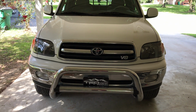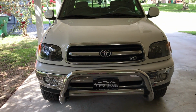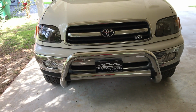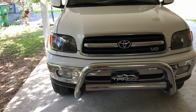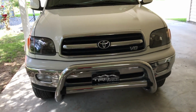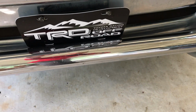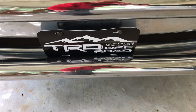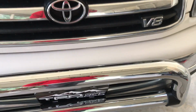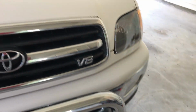Hey everybody, here is a summer 2019 truck update on the 2001 Tundra. Ain't really a whole lot been changed on the truck ever since the last update. The only thing we talked about in the last update, one of the big changes, was I replaced the old University of Texas plate that was on here, and I put the TRD plate to match the TRD decals, which I probably recall doing in my last update video.